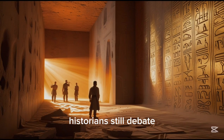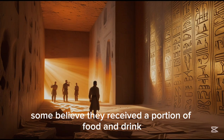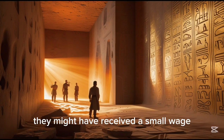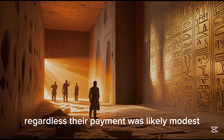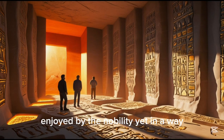Historians still debate how much they were paid for their labor. Some believe they received a portion of food and drink, while others suggest they might have received a small wage or offerings for their service. Regardless, their payment was likely modest, especially when compared to the wealth and luxuries enjoyed by the nobility.